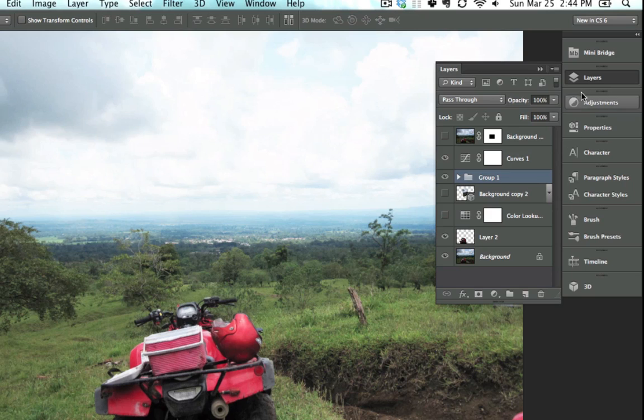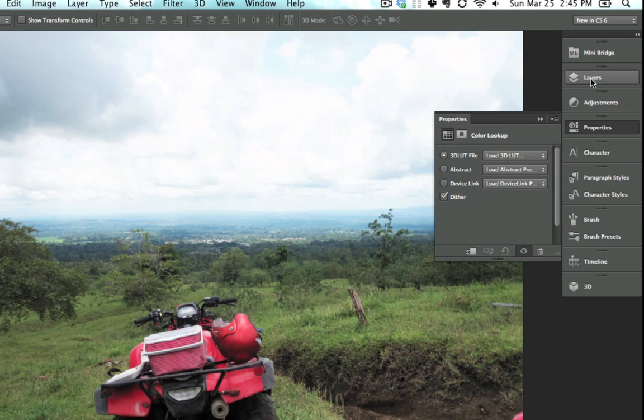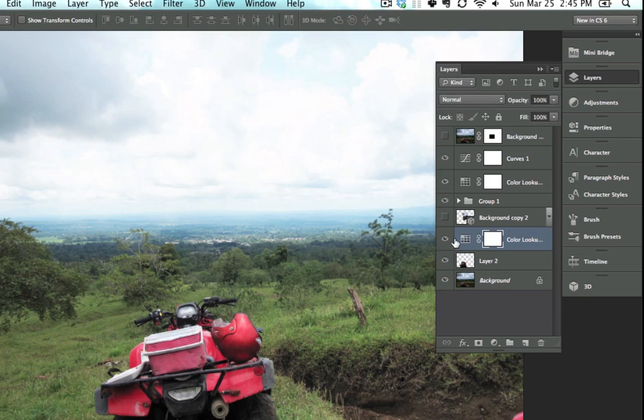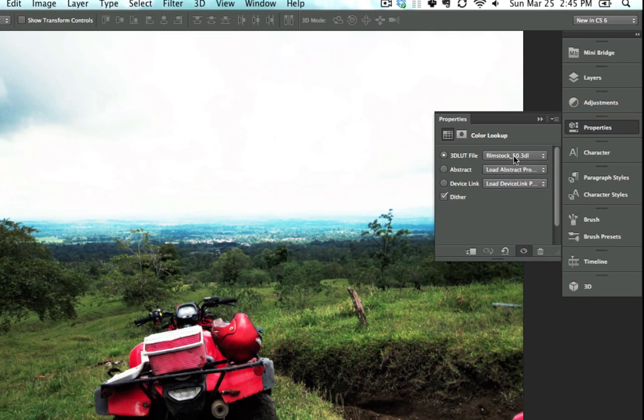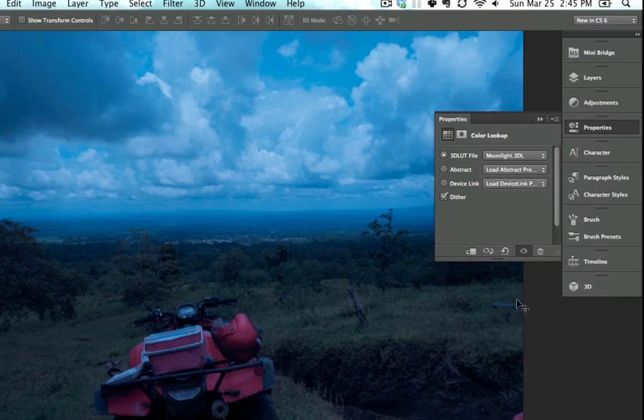New in the adjustments is this one thing called a color lookup, and I really, really like this. So if I go into layers, and I'm going to double click on color lookup, it allows me to say I want a crisp warm look, or I like a 3-strip look, or I want a moonlight look, and it allows me to just immediately drop to this.